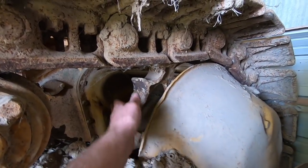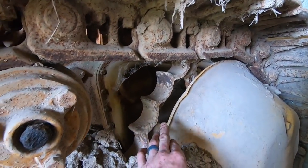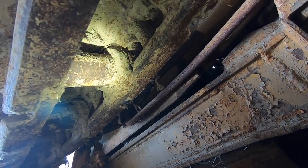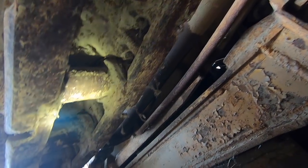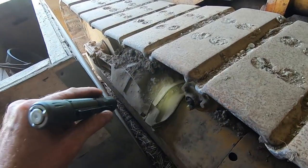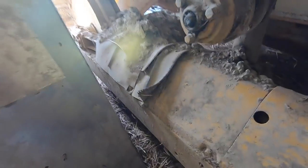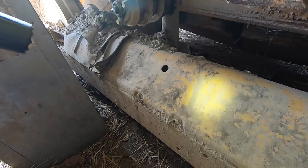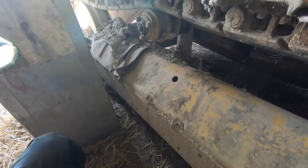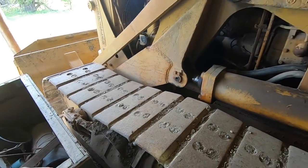Those sprockets, they look like they've had very, very little wear. The upper rollers are in great shape. Can't really see the lower ones too well yet. So the track chain, yeah, it looks awesome. There's some slight wear, no big deal. And it looks like they had this rubber mat over the tensioning mechanism for the tracks, and I think I saw that on the other side too.